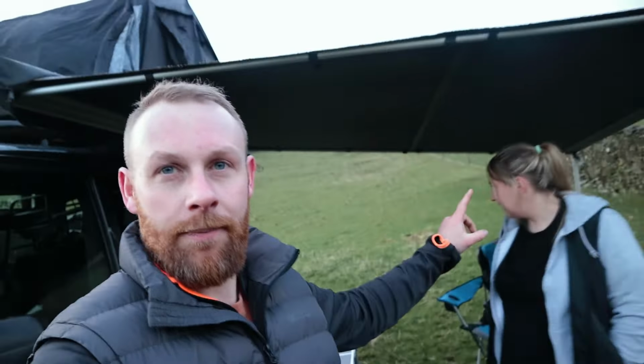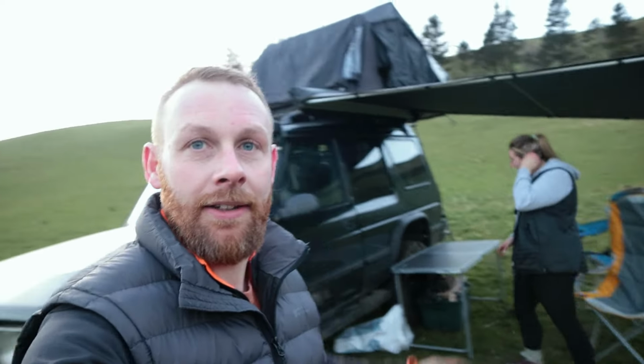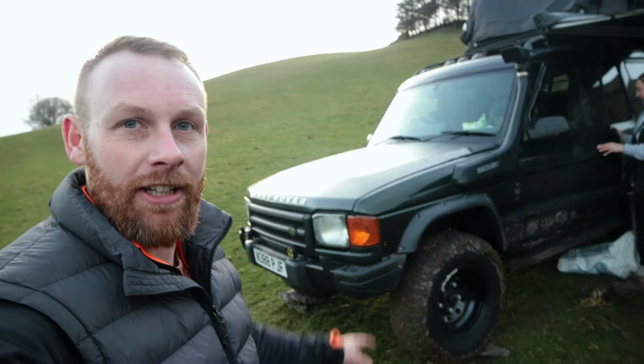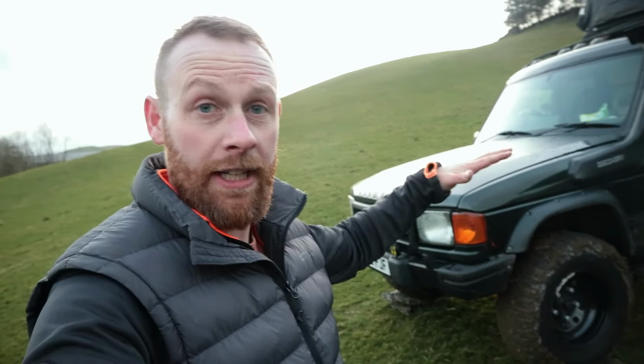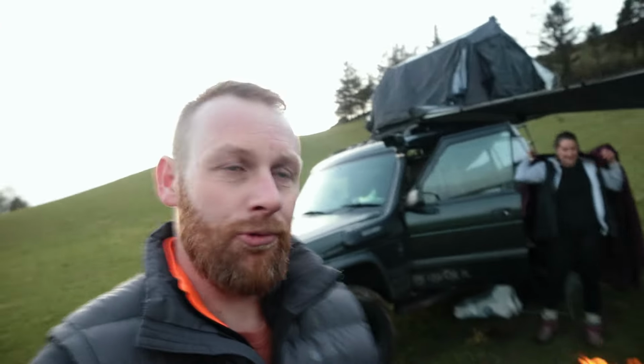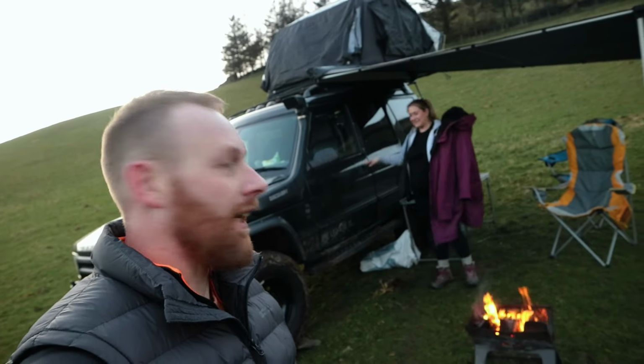We've got the awning out. And the tent. Yeah, I've had to chop the wheels up a little bit because we are on a hill. What a nightmare getting parked up here. Just so soft. But yeah, we're gonna get some drinks flowing. Yes. Get snuggled up. And start some tea.